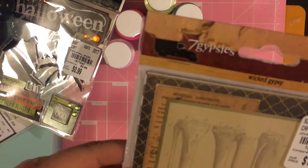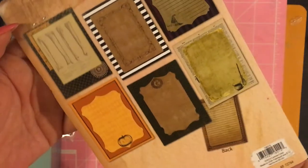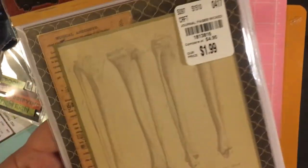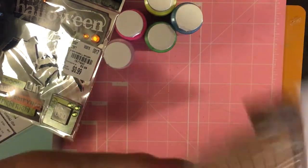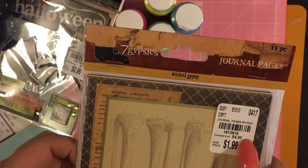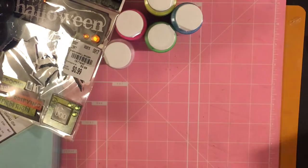This is Seven Gypsies journal pages. Wicked Gypsies. It's got all different wickedness pages here. And then on the back, or you can do it that way. Oh, each one of them has a journal page because it's a journal thing. Yep. All right, originally $4.95. She got it for $1.99. I'm going to start piling this stuff over your way.